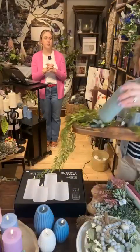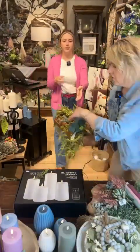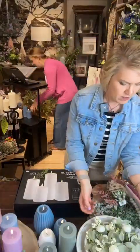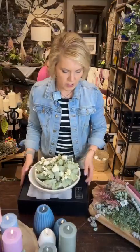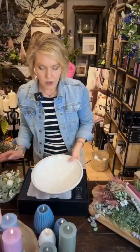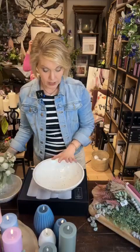Okay, so we're going to set that tray aside and keep going. I might need those beans back. Now here's a couple. I'm losing beans on the floor. I'm using this box as a riser, so just ignore the box, but it makes it easier for me to work here. These are actually bowls, but we can put candles in them as well.